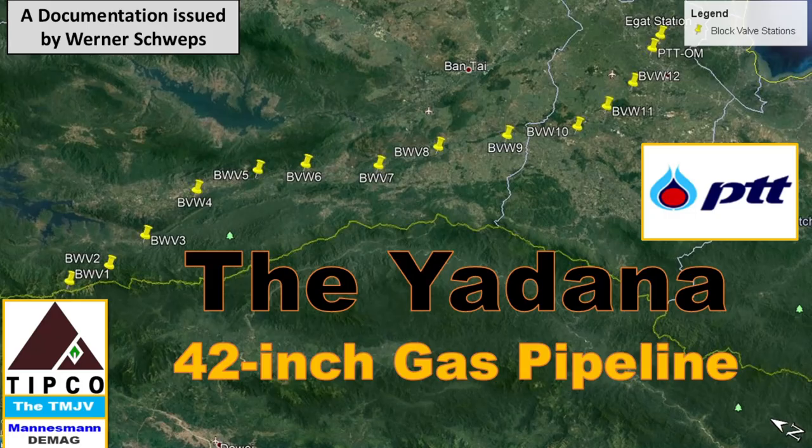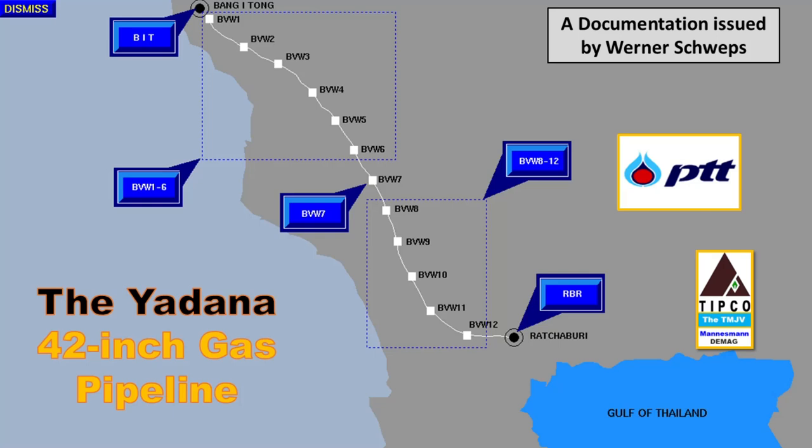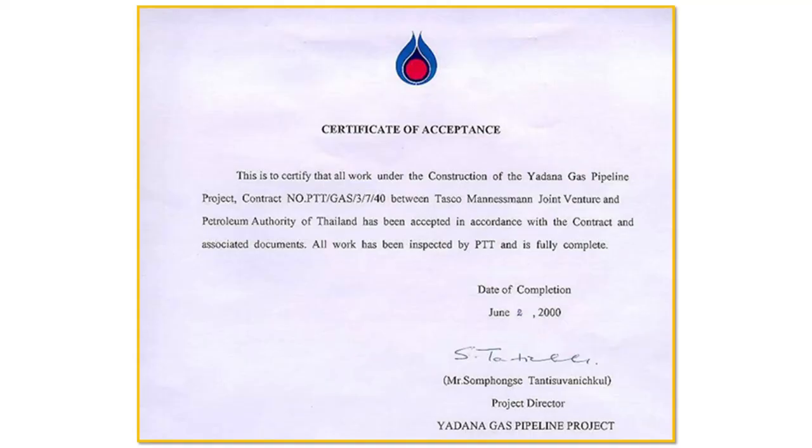On the 21st of September, 1998, the start of the Yadana pipeline system operation was achieved and the gas was flowing. Subsequently, on the 23rd of September, 1998, PTT agreed to a 101-day time extension for delays and disruptions that occurred during the project time and were out of the Tasco Mannesmann Joint Venture's control. The project was closed out on the 21st of August, 2000 with the final project payment from PTT to us, the Tasco Mannesmann Joint Venture.